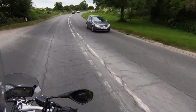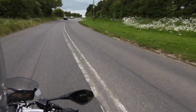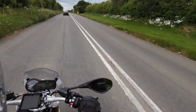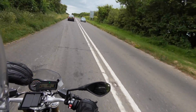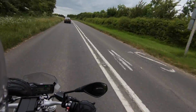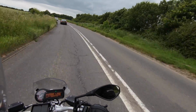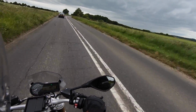So earlier I said that I didn't think that this windscreen was doing much, but come to think about it, it does. I can feel the air becoming turbulent at my shoulder level, which is pretty much the same as on my GT with a bigger windscreen. So I think it's doing a very, very good job.